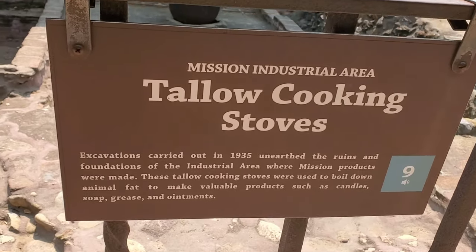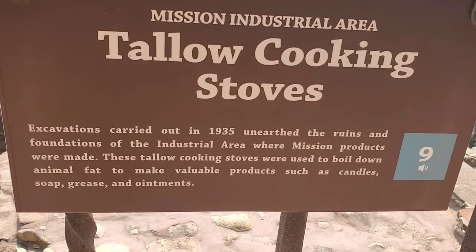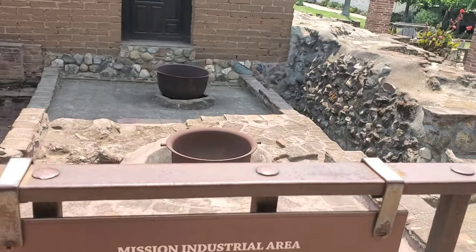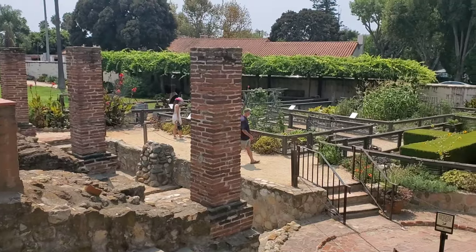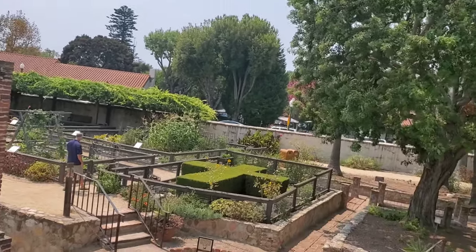So as you can see, this is the cooking section of the original mission. These here are the stoves, and you can still see remnants of the fireplace and the cooking area. And over here we have the gardens.